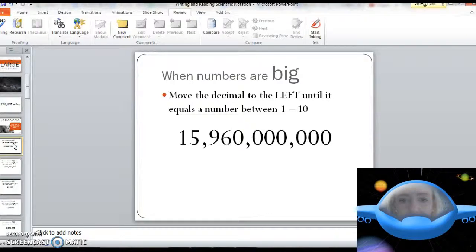In order to write this in scientific notation, we use the base powers of 10. And we need to use numbers that are between 1 and 10. Now, I know that could sound like aliens talking to understand that. So I'm going to show you how to write numbers in scientific notation.